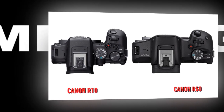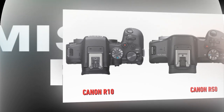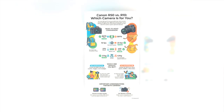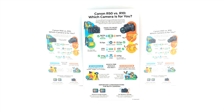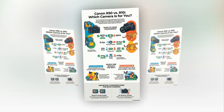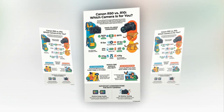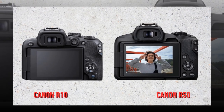It certainly makes the immediate value proposition of the R50 look even stronger, especially when we get to the price tag. Oh, absolutely. Let's zoom out and look at the financial reality here. The Canon R50 enters the market with a suggested retail price of $679. Which is just an incredible entry point. It really is. Yeah. But the R10 is pushing close to that 4-figure barrier for the body alone. It's $979. So that's a $300 premium. For a budget-conscious buyer, that is a huge leap.